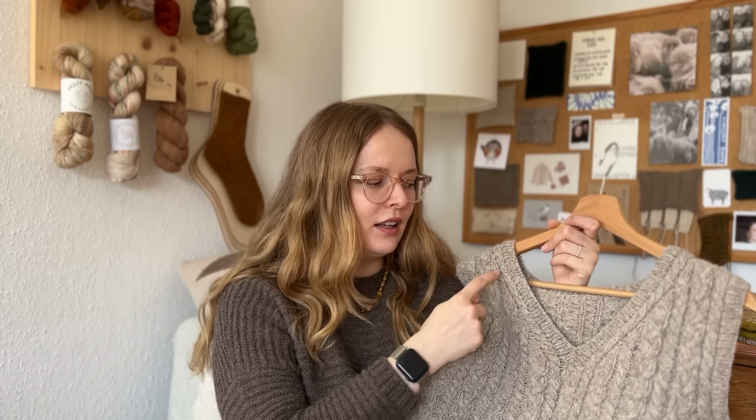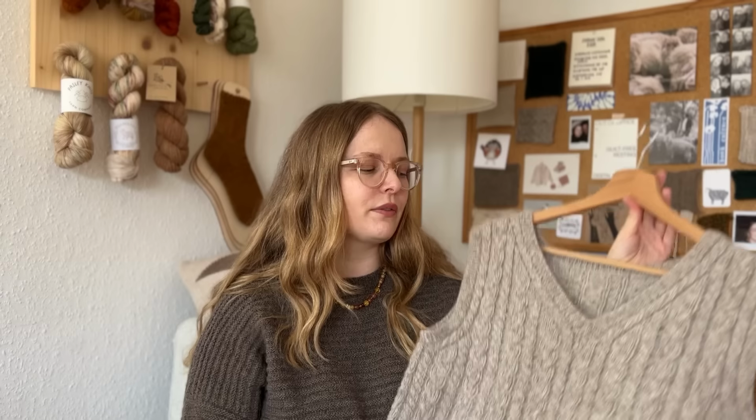I decided not to frog back and change the pacing of the increases because I didn't see myself doing that. I decided to go with the more shallow V-neck, although I prefer a deeper V on myself. I wouldn't wear this with nothing underneath anyways, so I would style this with a t-shirt or a long sleeve underneath. So it doesn't really matter to me that the V would have been deeper. I actually would have preferred this to come maybe down to here.